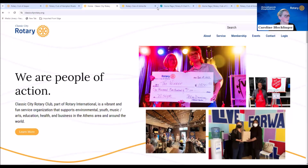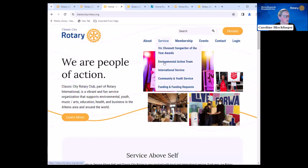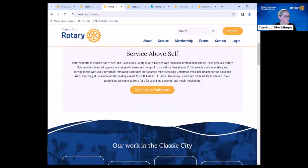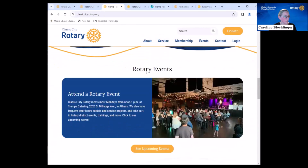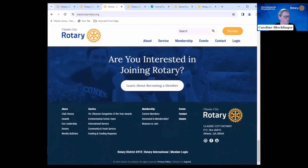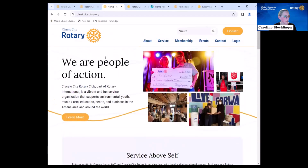Here we go. This is a WordPress website. It's got a simple navigation, even though here we have a lot of stuff going on. The login is obviously for the club members. I believe that is a WordPress website. It is using branding. That's nice to see. Sometimes it's proper branding. Sometimes that's not the case.